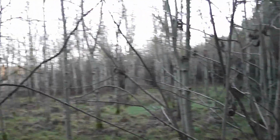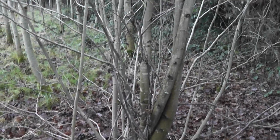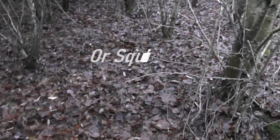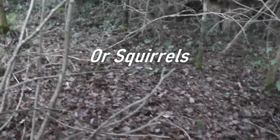Anyway, this little area on the way to my gifting spot, there's some things that don't seem natural and some things I just don't know. There's a lot of stuff where bark's been removed, which could be deer. I'll show you in a sec. It probably is deer.